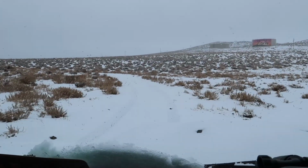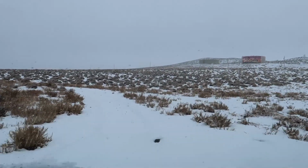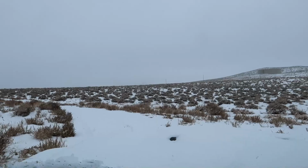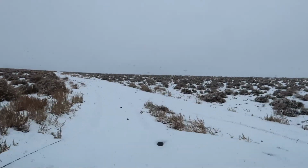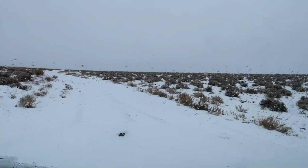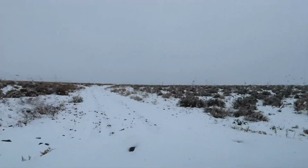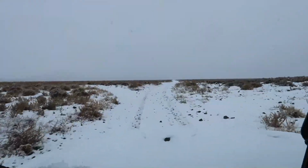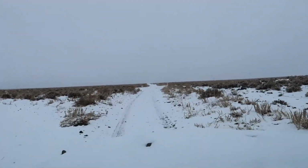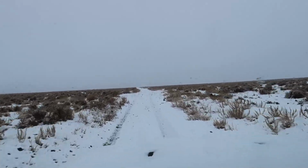All right, we just jumped off the main road. We are on snow, dirt. You can see it's not too bad out here. The sage grass doesn't hold snow that well, so somebody else has been out here already earlier in the morning, it looks like. So we'll just cruise around, see what it looks like. Still in two-wheel drive. Don't really need four-wheel drive for this.